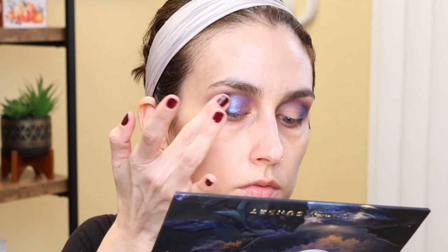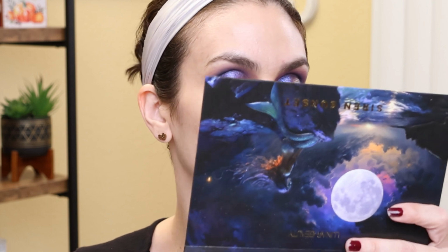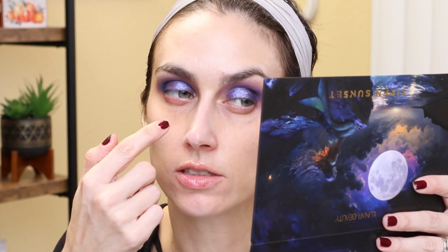I'm gonna go in with the NYX glitter primer, and then I'm gonna go in with the shade Siren right here, which in the pan is a blue to purple shift. Let's see how it looks on the eyes. So that is really pretty. It actually does have a pretty strong shift. I'm not sure if you can see anything, but I do see blue to purple. And when I turn my head, the base looks almost brown, maybe? Very pretty. It's not sparkly or anything. It is more smooth, but you can see the shift in person for sure.